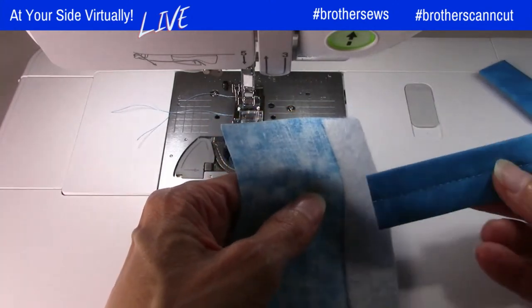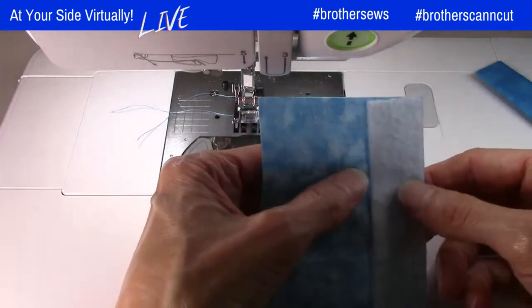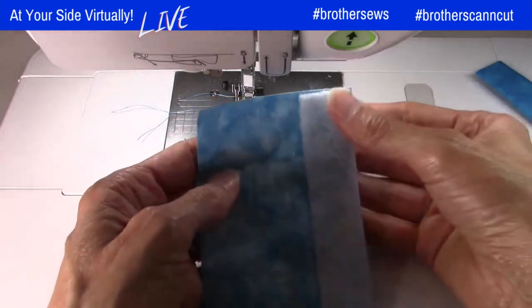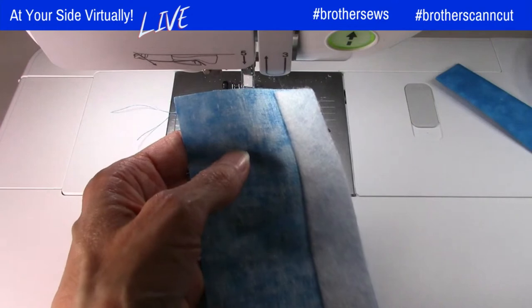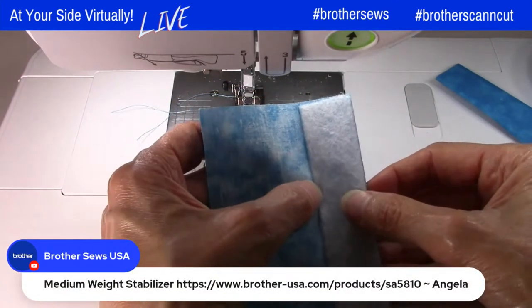But for me, I have a finished width of about an inch. So I cut an inch piece of fusible fleece and I fuse that to one edge. If I were doing that for the big long strap, I'd do the whole piece like that. The next step then is going to be your first fold.